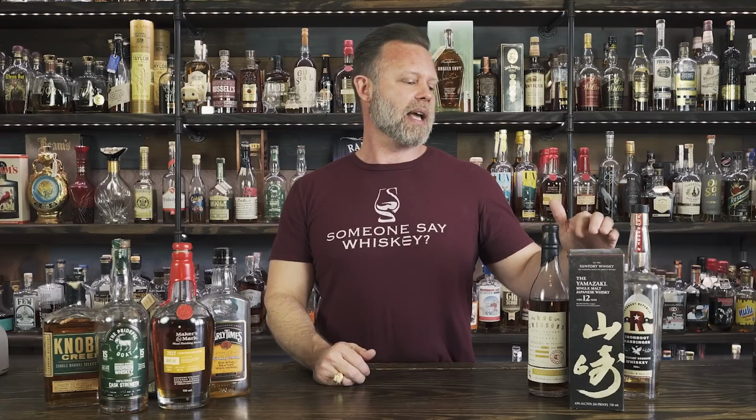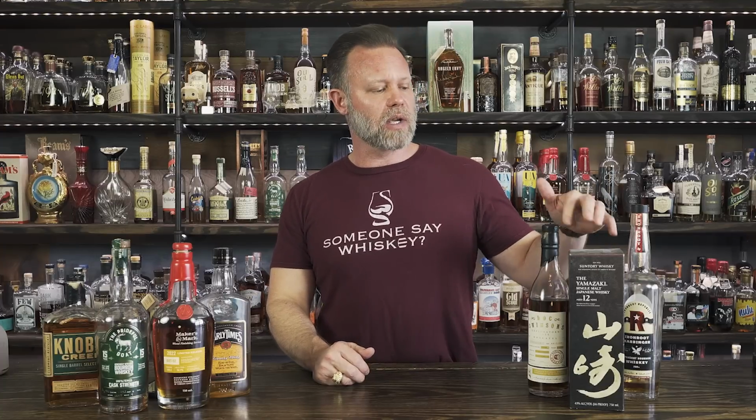The Scotch, obviously, Scotland, major whiskey producing area. Ireland, Japanese, Canadian. I've been tasting some really good things out of India lately. But the example that I have here is a Yamazaki, which is a very popular Japanese whiskey.